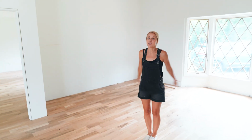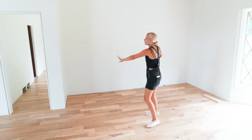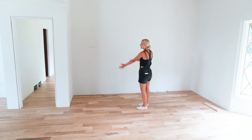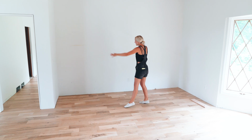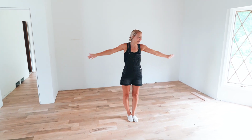So if you guys remember, this room right here is going to be our new kitchen, which I think is where we're headed next, because we do need a kitchen at some point in our lives. So our new kitchen will be here. We'll have kind of a line kitchen, so fridge, lots of cabinetry, stove, and then the sink will be in this giant island right here.